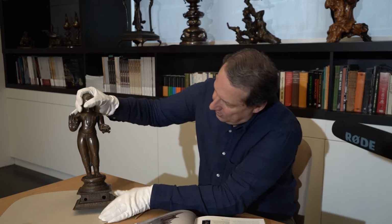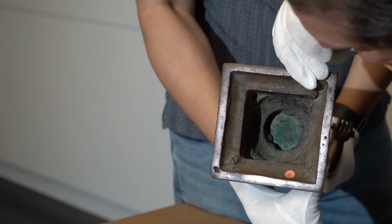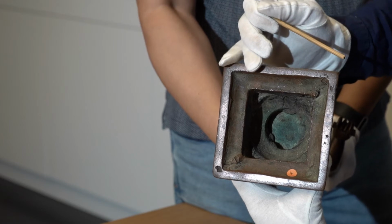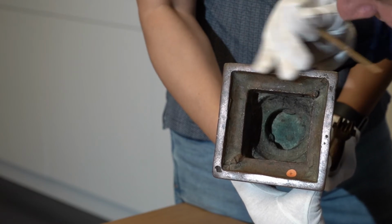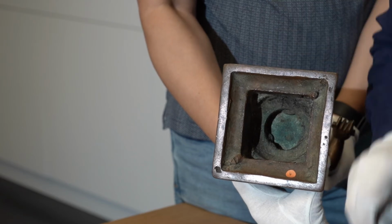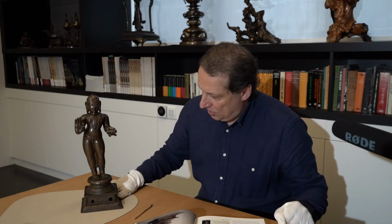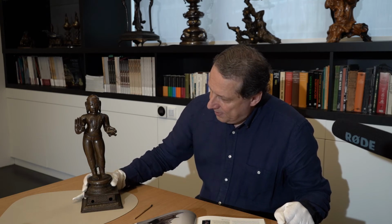But when we look inside the bronze, we see some very early soldering marks at the very top of the base, which lead us to believe that this part of the base may have been added later, sometime in the 14th, 15th, 16th, or even 17th century. It's clearly ancient, but it is a bit different in style and quality from the rest, the actual bronze statue.